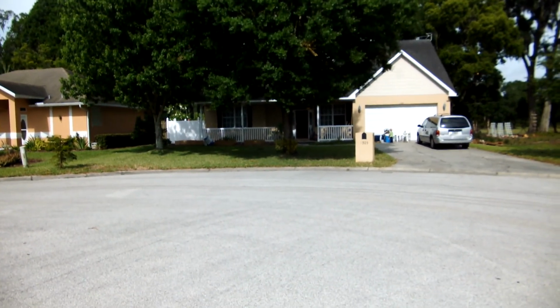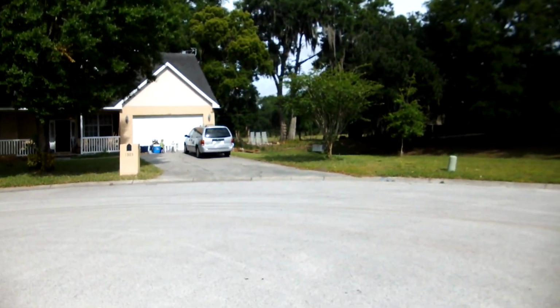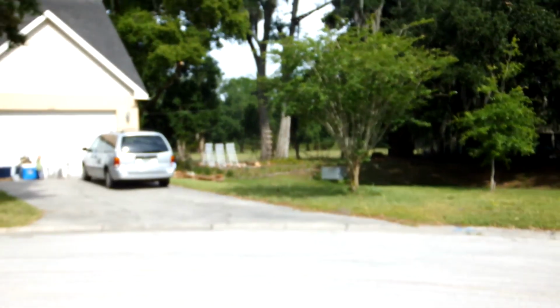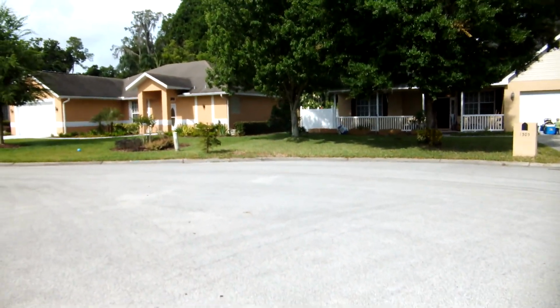Yard tour for the end of April 2014. Over there in the distance, the sun's shining, so I can't tell if I focus in or not. But you can see the trellises, and we cut down one tree. We'll get a closer look at that later. Okay, and we'll start this way.